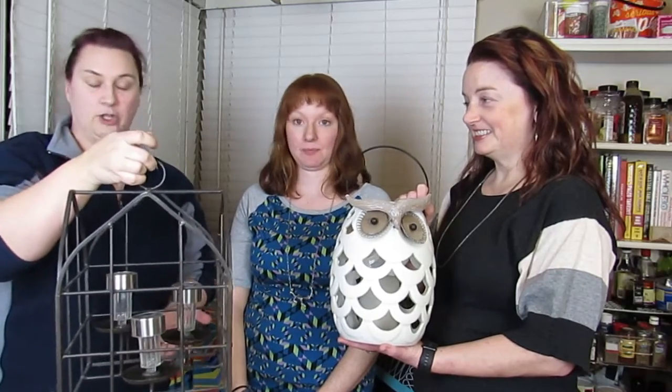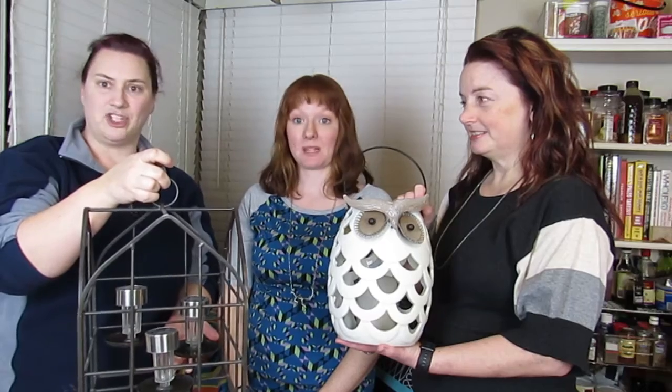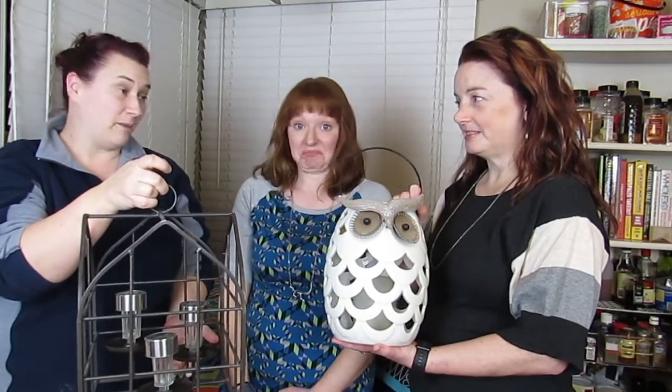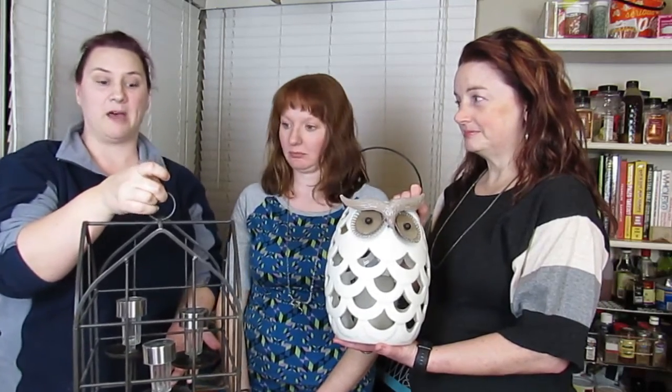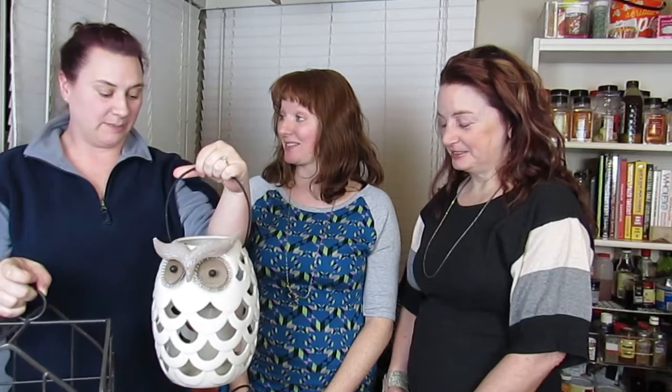And they're pretty easy. I just glue them on where the candles would go, and I pick these up at Big Lots. Those cheap solar lights, you can get them at the dollar store, at Big Lots, Walmart, wherever. I just pick them up and set them out in my yard, and it's really nice in the evenings.